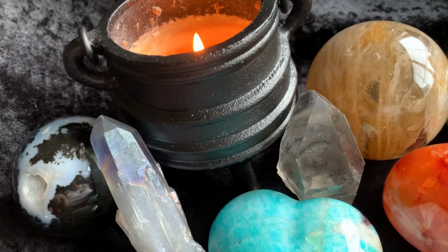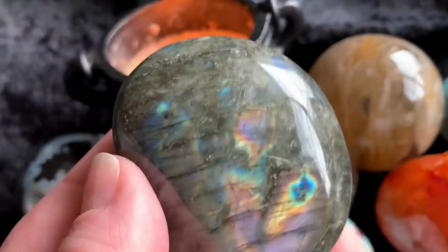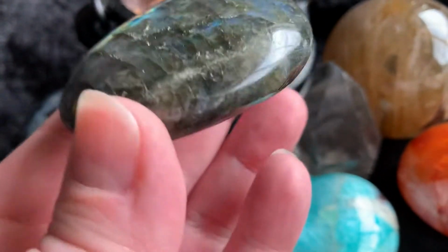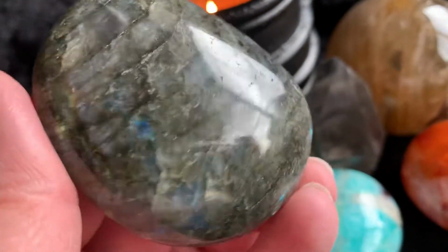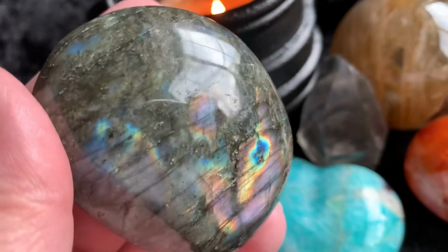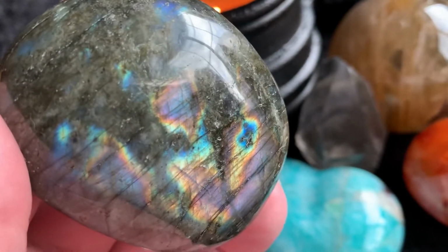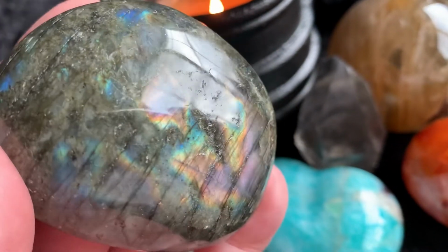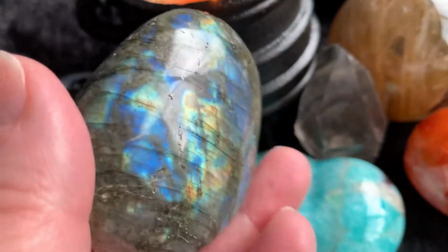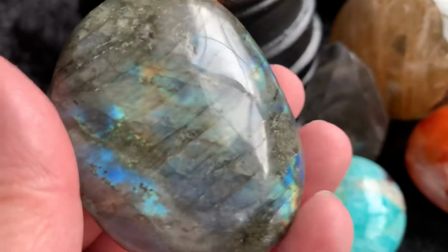All right, and then next we have this gorgeous labradorite that is full of purple and pink flash in there, which is usually what everybody is looking for, and usually the harder ones to find. Look how cool that is. There's quite a bit of it in there. And it's a good size palm stone.